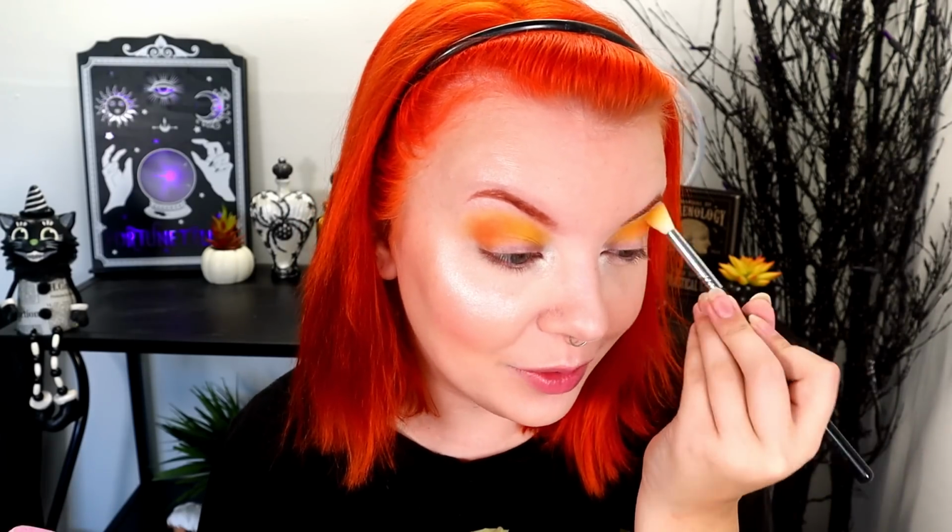I'm going to clean off the brush with paper towel, go back into the yellow to help build that back up because we lost it a little bit, because this primer isn't making things super pigmented like it said it would. Oh well. Alright, simple crease colors going on because again I'm not doing anything fancy today.